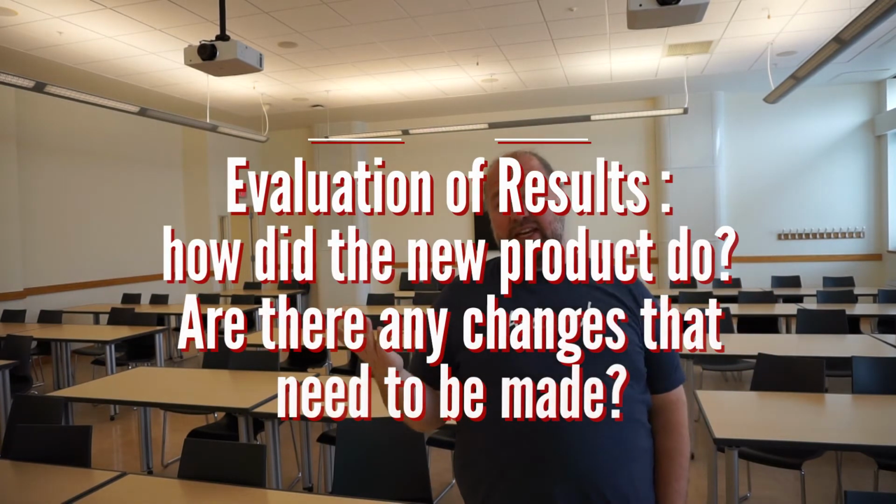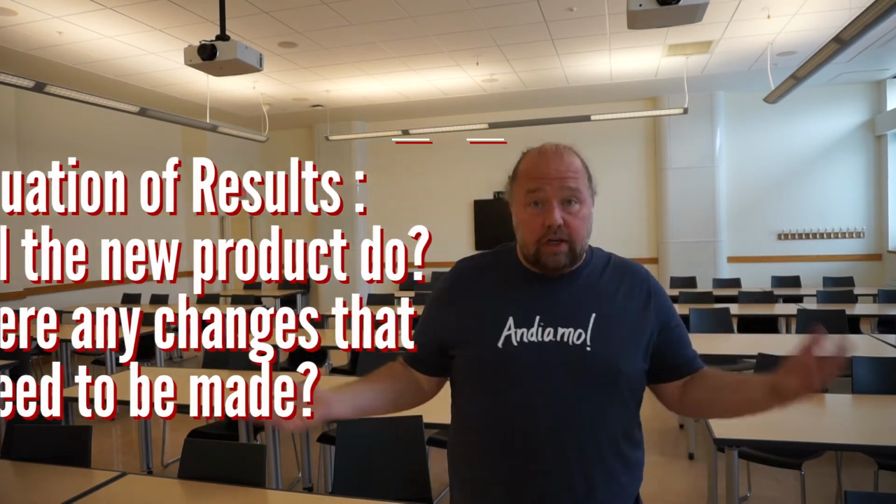So is the product selling? Is it doing what it says? Are customers believing it? I mean, we have to think about these things. Is it really working? People are buying it. Oh, it's a hair shampoo that helps the hair grow back. Well, our clients are saying it's not really working. At least mine isn't. So you have to think about these things.